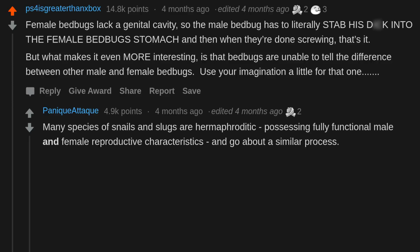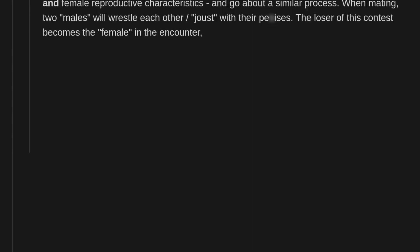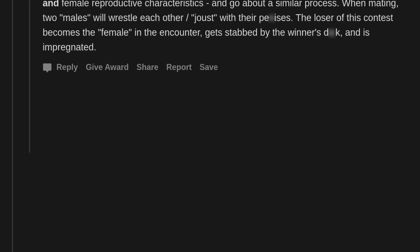Many species of snails and slugs are hermaphroditic, possessing fully functional male and female reproductive characteristics, and go about a similar process. When mating, two males will wrestle each other, joust with their penises. The loser of this contest becomes the female in the encounter, gets stabbed by the winner's dick, and is impregnated.